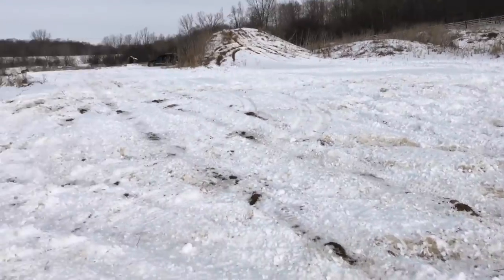We ripped up the snow pretty good. It's crazy how hard the snow gets after you rip it up. It was a bumpy ride in your truck down here. It's a Ford, like not much shock absorption on it.